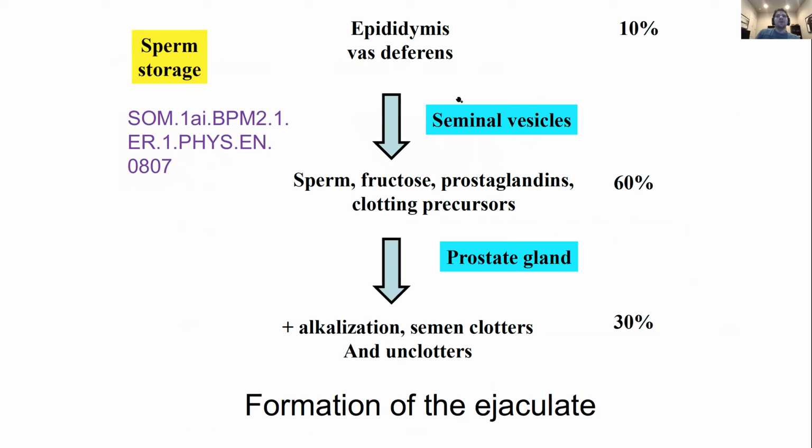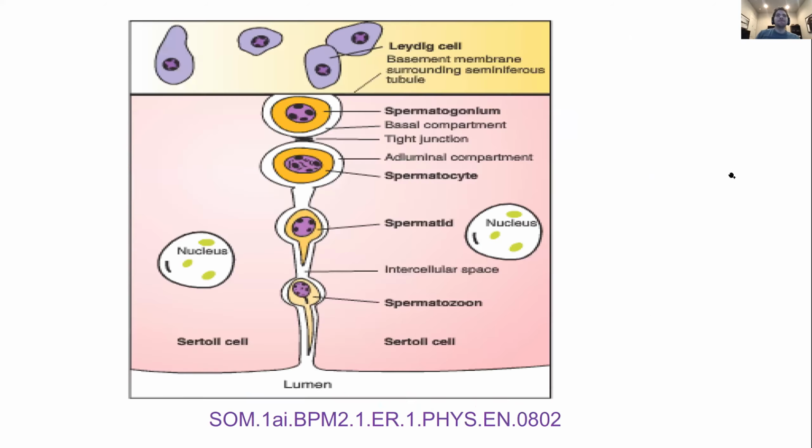And as the sperm goes, it kind of picks up semen. Some of the important things in the prostate, it'll add alkalinization. This is important for the sperm because the vaginal canal can be acidic, so this will allow the sperm to survive in that environment. The seminal vesicle will add some fructose, just sort of energy for the sperm. So it is important to know this breakdown and how it works.